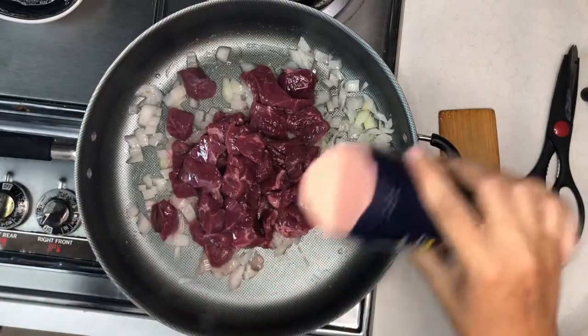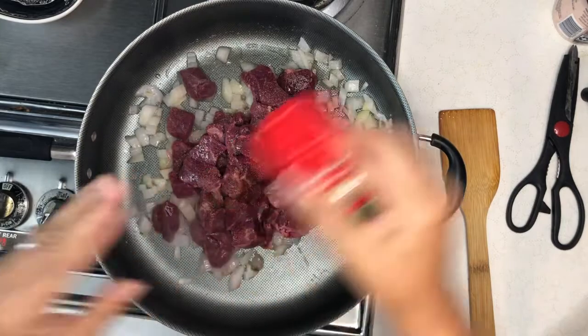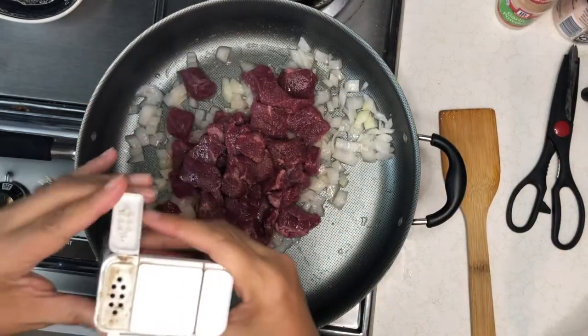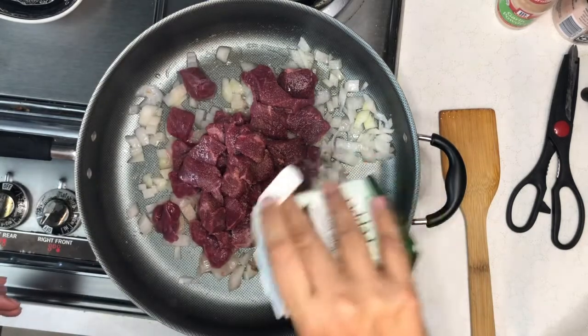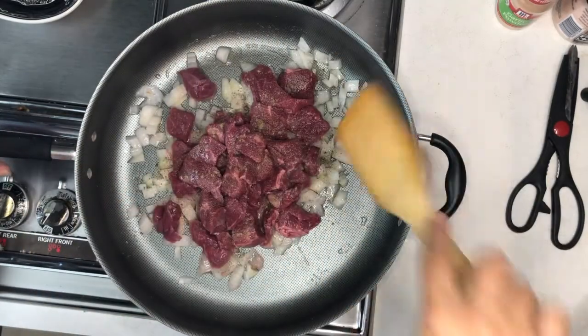All right. Did I already put some garlic in here? One pound of meat is not a lot of meat when you look at it, so more than likely Caesar and I will be the main ones eating this. Kids are not big meat eaters.